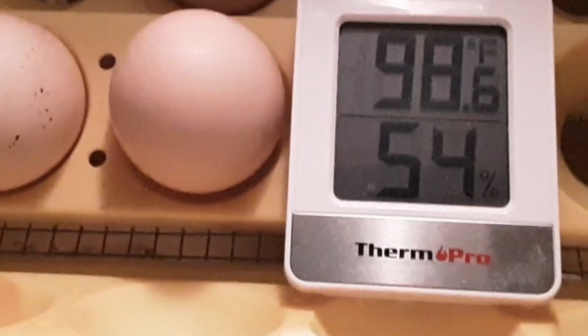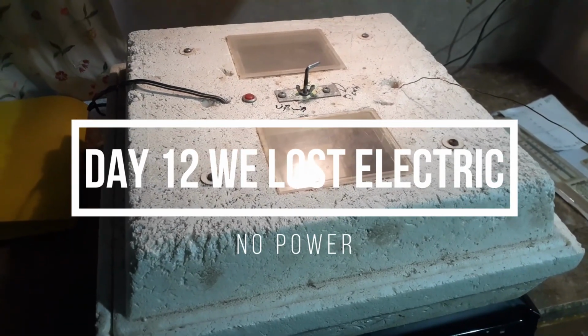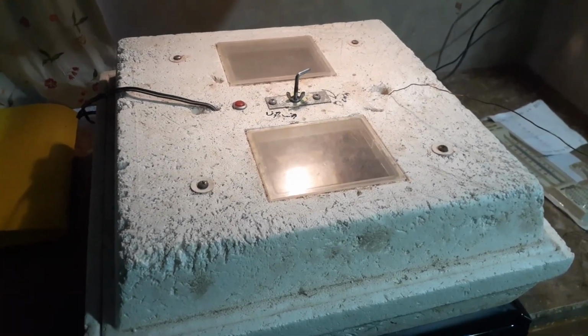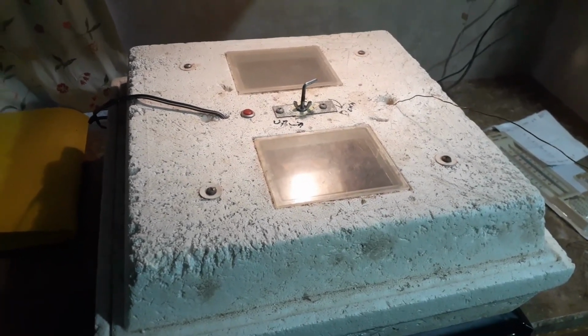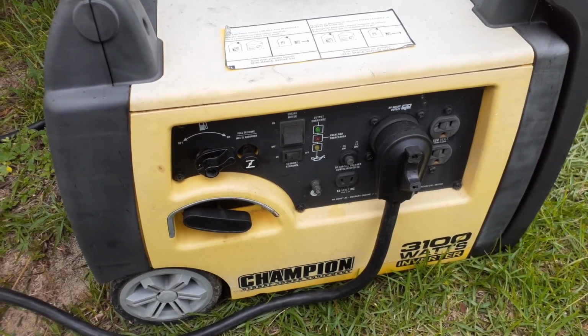Day 8, egg check. It's time to check the eggs. I got my humidifier sensor and temperature sensor, and I got it stuck in there, and everything looks good. Well, we lost power, and the eggs got down to about 95 degrees. And I started my generator on my camper, and I came over and brought them inside the camper.